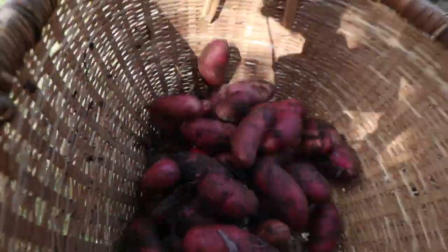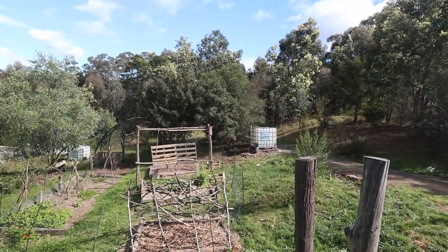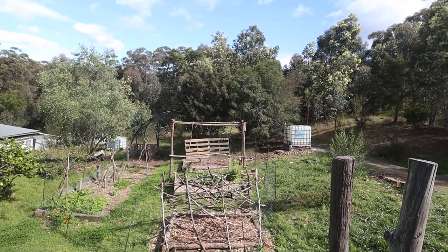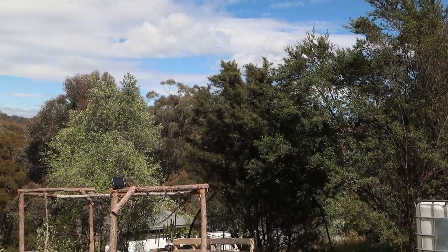Not bad. So I know I've been saying I want to get bees, but it looks like the bees have decided they want to get us. We have a whole swarm in our garden right now.